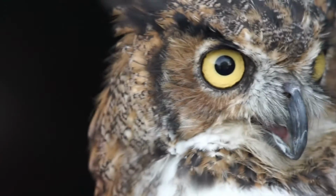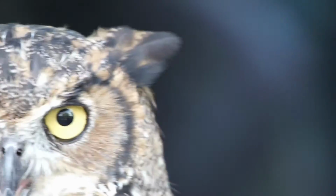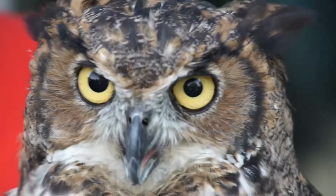So this is a great horned owl. It's moving around quite a bit.